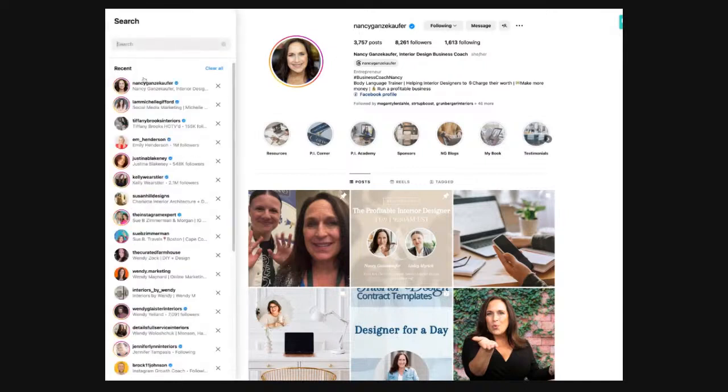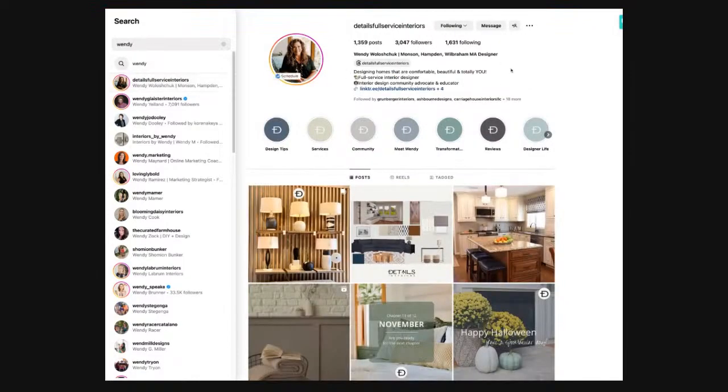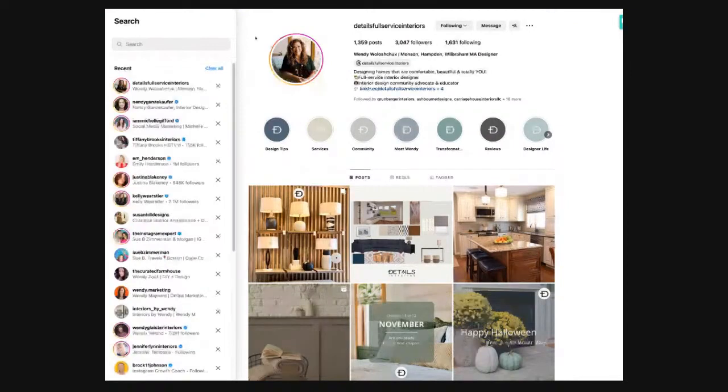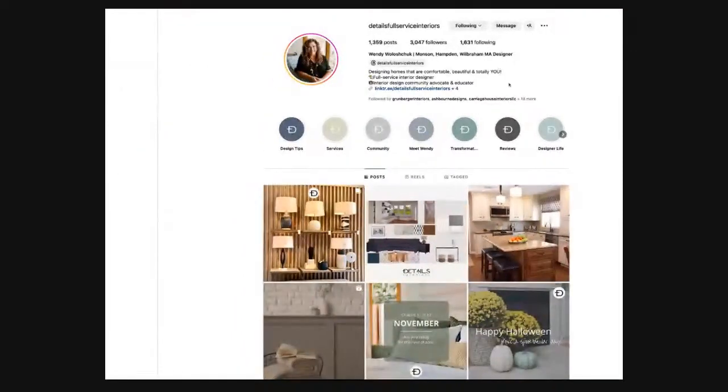This is true. So I will show you a designer's example here. And Wendy. And so she's got designing homes that are comfortable and beautifully and totally you. So she's identifying exactly what her pain point audience is, that they are wanting beautiful homes. And then she says she's a full service interior designer and then interior design community advocate and educator. Love that. So that gives a little bit more about her, and you can really see you just know who she's serving. Right. And it's showing you that the bio is going to help her, not hurt her, by doing what you're saying. Correct.